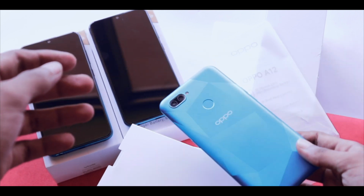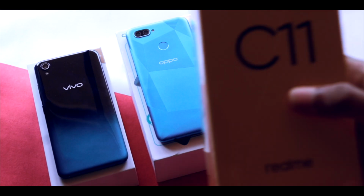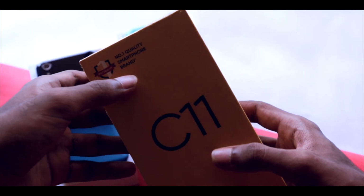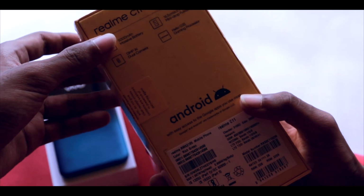So you can see the blue texture, which is really great. We'll get that in a minute. So next up we have the Realme C11, which I think is really great. The box is definitely super cool. The texturing and the yellow color really pop.